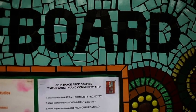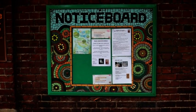It was done on the 11th of the 11th: 11 people, our volunteers, mosaic for 11 hours, and we raised money to buy a kiln. The notice board is great for the community now because they can see what services we've got on offer. So at the moment there's the community garden, we've got the mosaic classes, the course and the free art club for local residents.